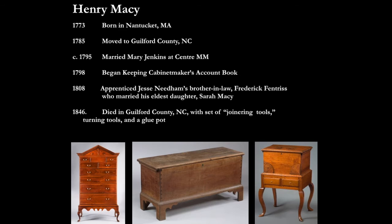In 1798, he began keeping a cabinet maker's account book. And that was a major discovery in this research process that we had not previously known and that was not known to John Bivens when he wrote that Antiques Magazine article in the 1970s. But in 1808, it all begins to come together and make sense.